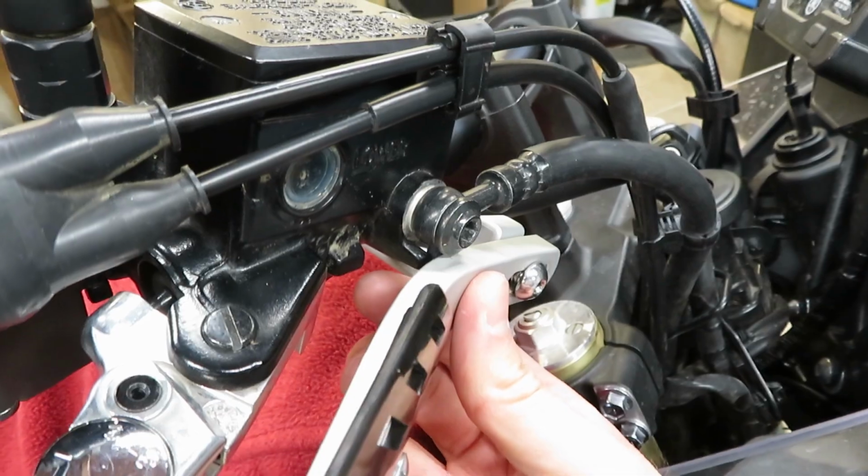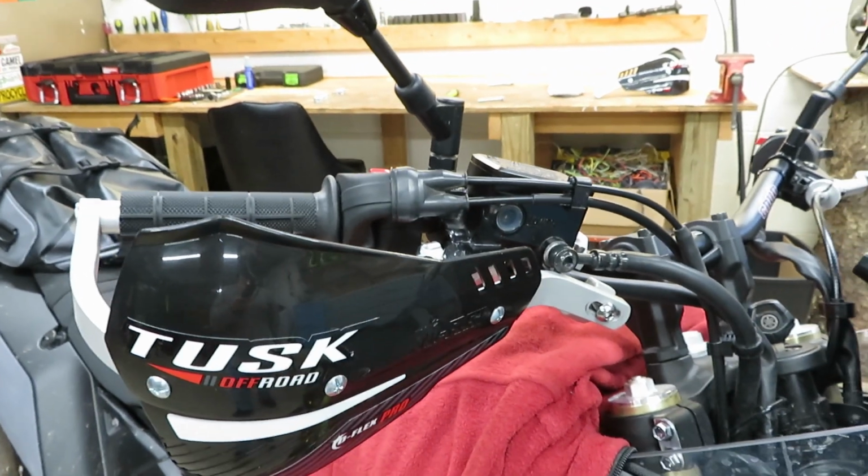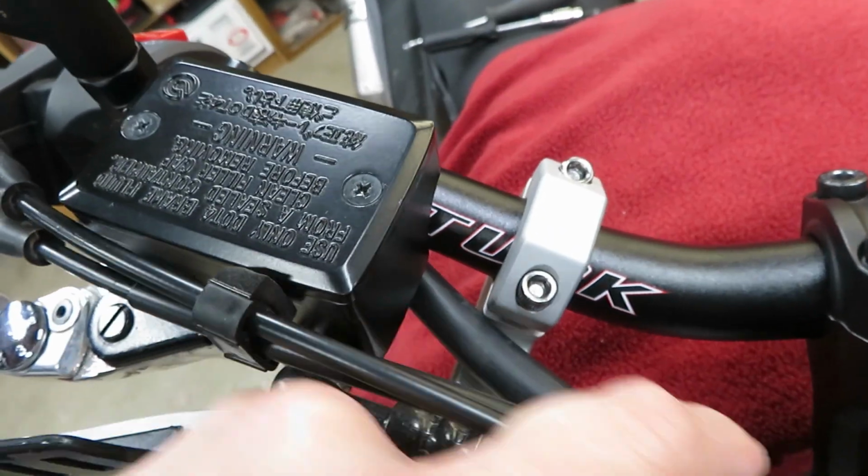I can't really have this any lower than this, otherwise it's bumping into that. But that's definitely something you want to keep an eye on if you ever lay the bike down. Make sure that that's not leaking. Make sure none of our wires or lines are bound up or pinched anywhere.